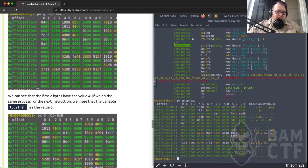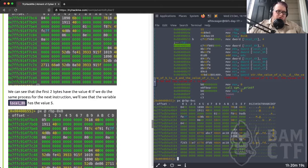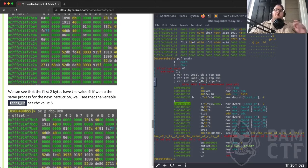Okay, and if we keep stepping through, we can see the same thing for the other variables. So we can look at local_8h. Let's look at main again. All right, so local_8h is at this address, so we can look at that.